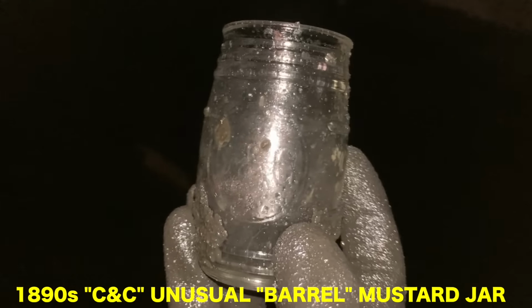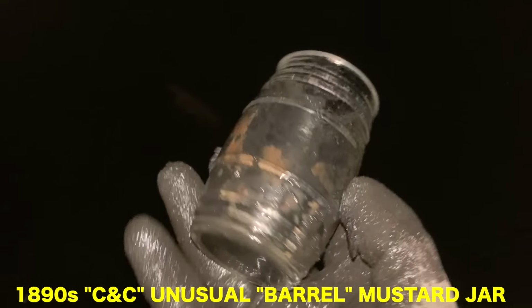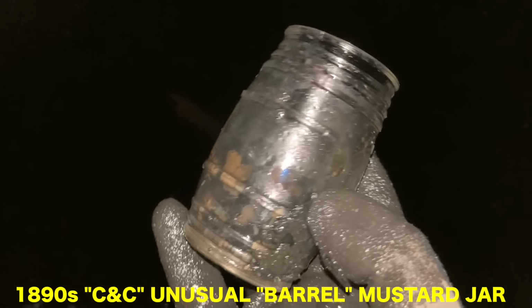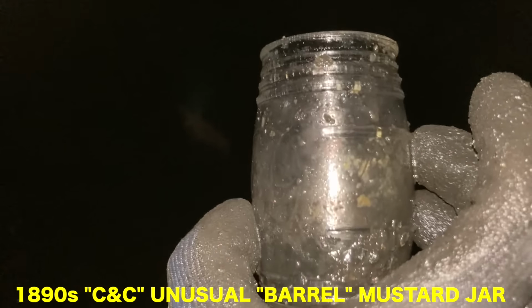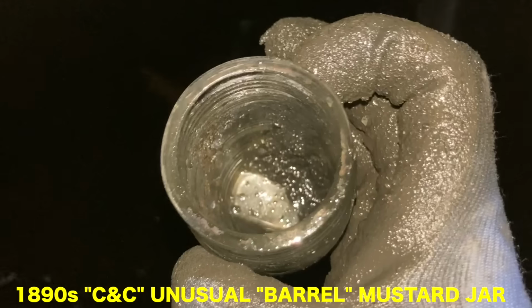Way down in the muck. C&C, whatever that stood for. That is not your typical barrel mustard style. Whoa. It just doesn't really have a top. It's like a jar more than a bottle. I mean, the other ones kind of have more of a shoulder that slopes to a more narrow lip.